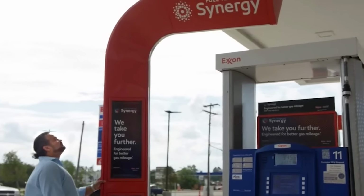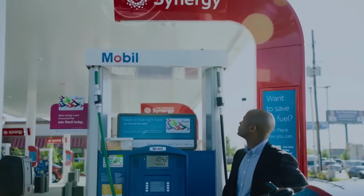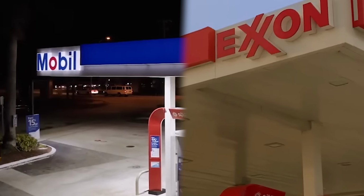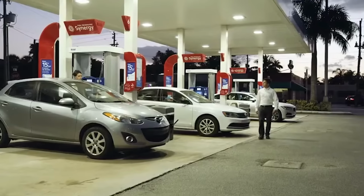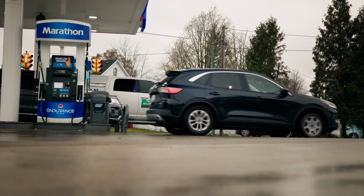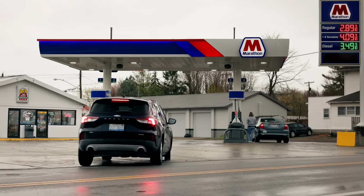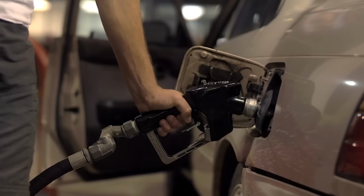Exxon and Mobil generally reliable, especially at high-traffic locations. Their fuel meets top-tier standards and has good detergent packages. I've seen slightly more variability with Exxon/Mobil than with Chevron or Shell, but problems are still rare compared to discount brands. Marathon. Surprisingly good, especially in the Midwest. Marathon stations have consistently shown good fuel quality in testing, and I rarely see problems traced to their fuel.